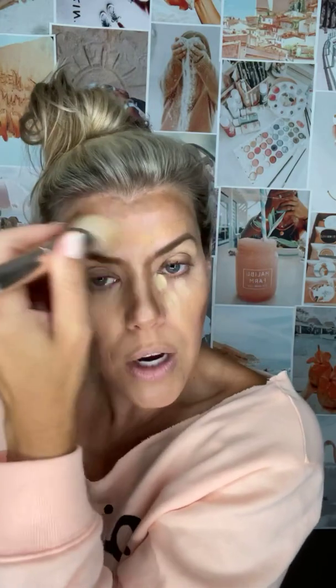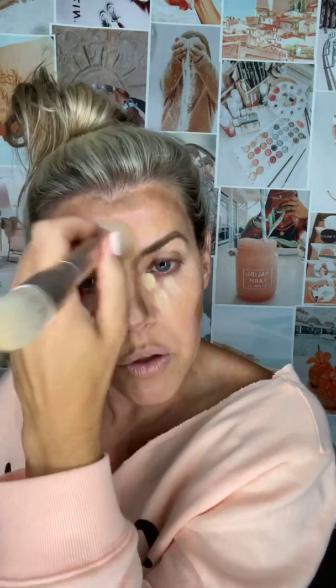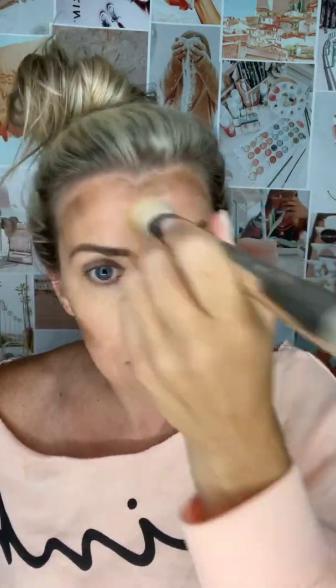Look, y'all, this makes your eyes just pop. Makes us look youthful, gives us that beautiful glow. Because it is cream-based makeup, it reflects light. So I'm kind of just fluffing in and dabbing all of my light colors first. I like to do that. It's just a personal preference.